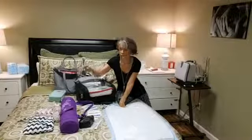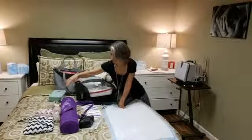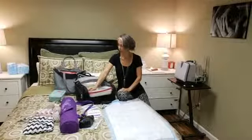Yeah, so we have it. And so sometimes we will use this for mom to give her a little bit of extra energy while she is pushing. So that's our emergency equipment over there.